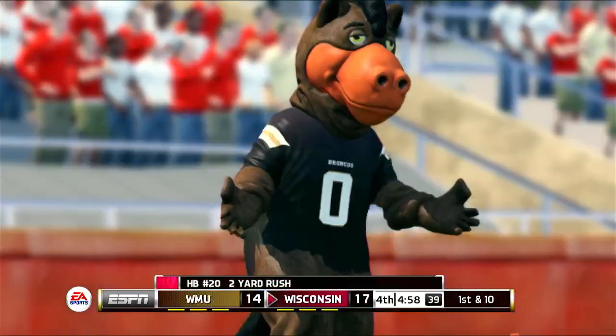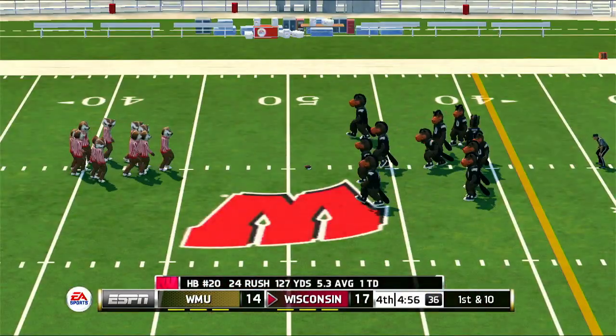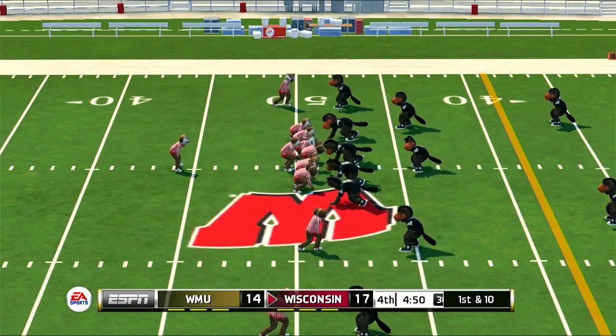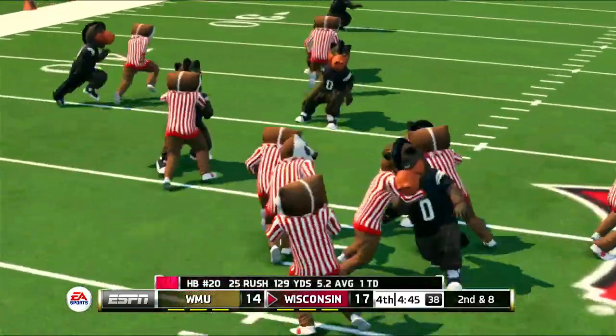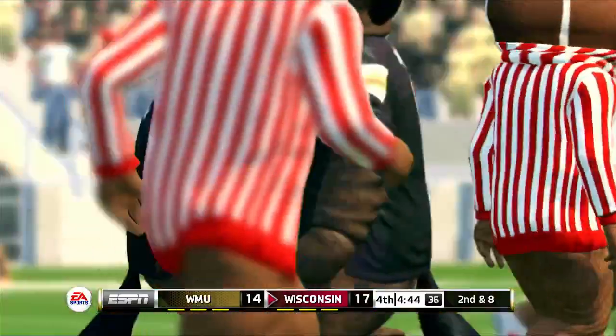Tackled around the 49-yard line. Now the defense didn't surrender much room there, but the run was still enough for the first down. From the 49-yard line, first down. Gets to about the 47-yard line. 82 yards. That makes it second and eight.